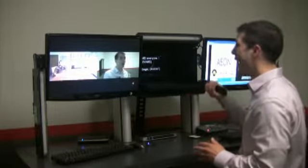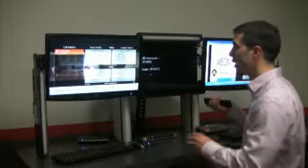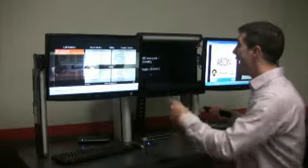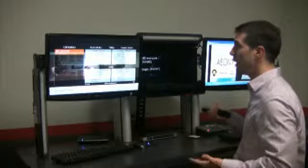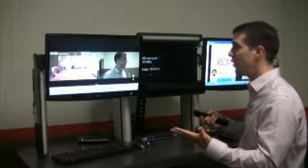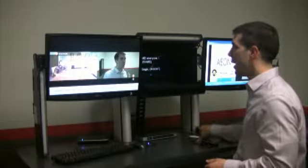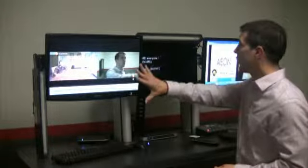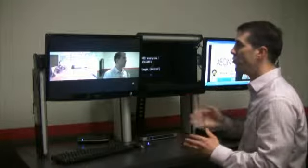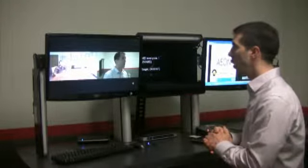I can also, on this screen, bring up details regarding the call, which will let me know if there was any packet loss or any jitters, and to verify that it's coming in full HD. And as I could see just now, we are coming in full HD, and there is no packet loss. The other option is I can bring up just an entire view of the office I'm presenting to, which would allow me to see in a larger format everything going on in that office.